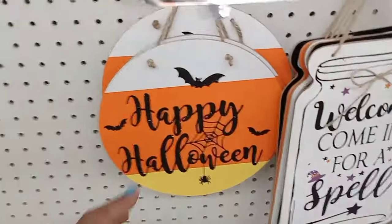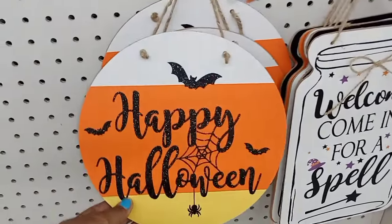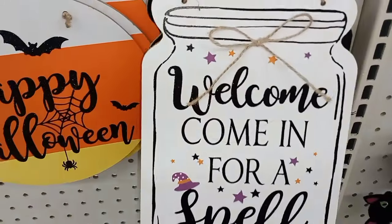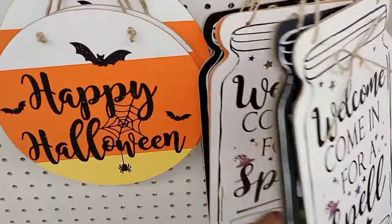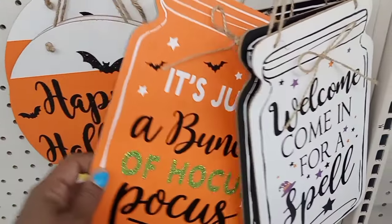Okay, in my store, they are just now putting a few of the Halloween and fall stuff out. So we have the Happy Halloween sign for $1. Welcome, come in for a spell. All these are $1. This one says, home is where you park your broom. And the orange one says, it's just a bunch of hocus pocus.